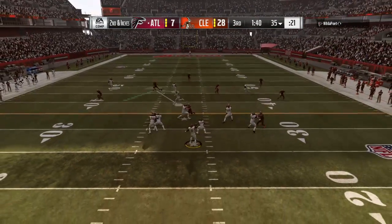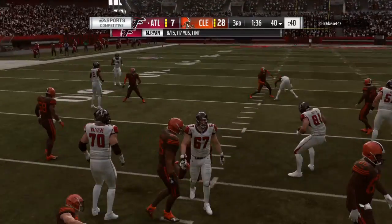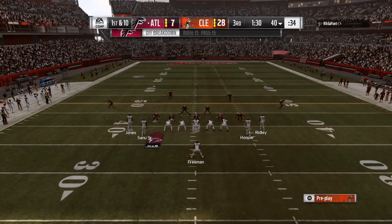On second down, here's Ryan. It's caught over the middle. And he'll bring it up here to right at the 40-yard line. They get 5 out of that one, and it moves the chains.